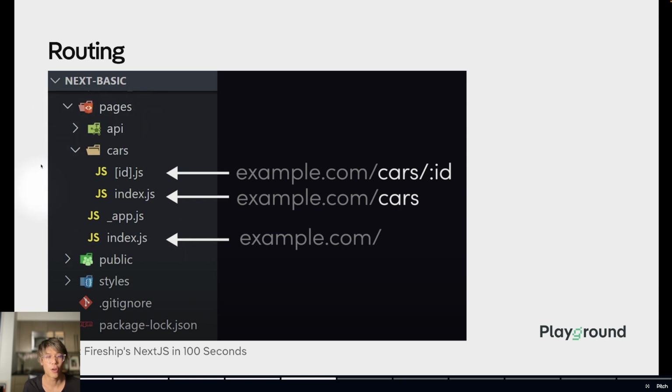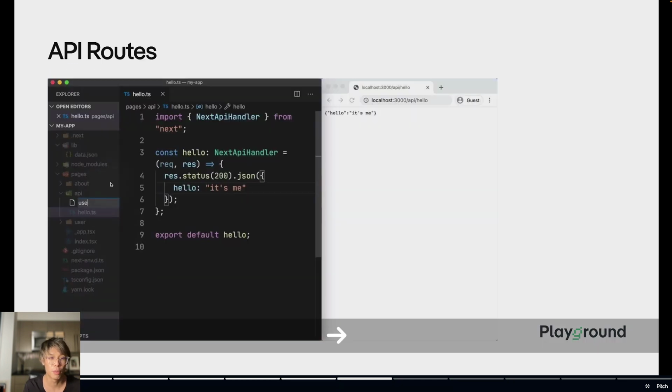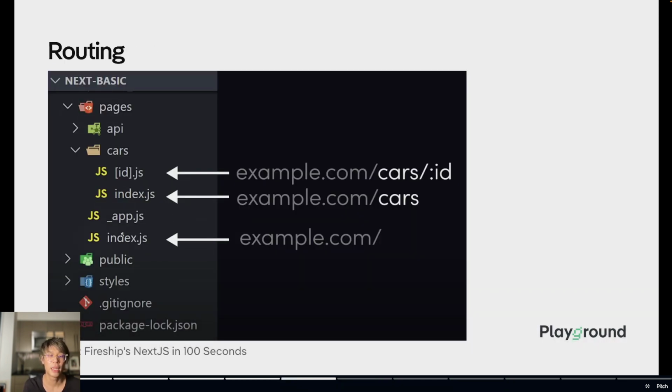So here's what I mean. In pages, this might be kind of hard to see here, but at the root of pages, there's this file called index.js. And because it's called index.js and it's in the root of the pages folder, this React component is what's going to show up when the user visits, let's say the site is at example.com. When the user just visits example.com, just a slash, so just the homepage, it's going to show the index.js in pages. If we create a folder in pages called cars, and then we put an index.js in cars, when the user visits example.com/cars, it's going to show this page, right, the index.js.